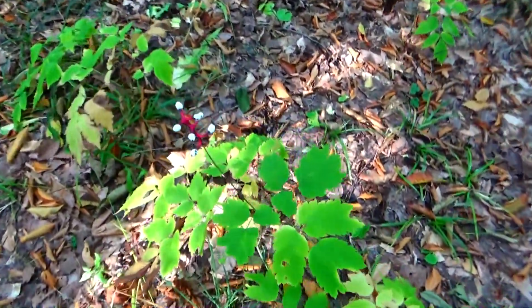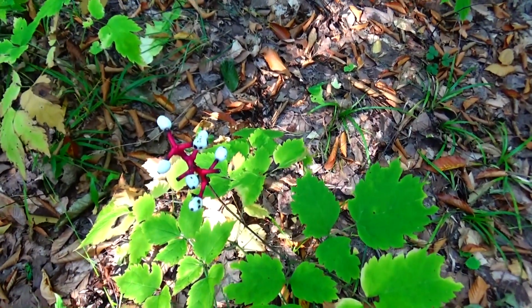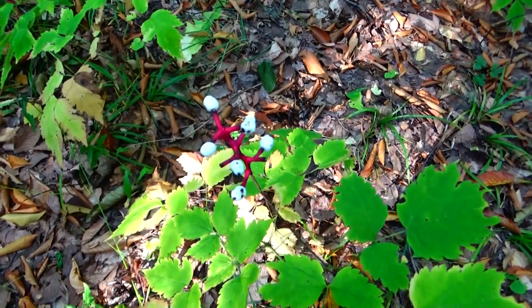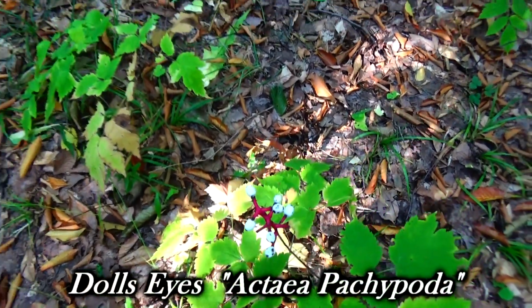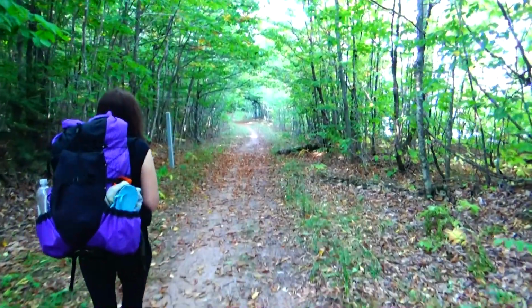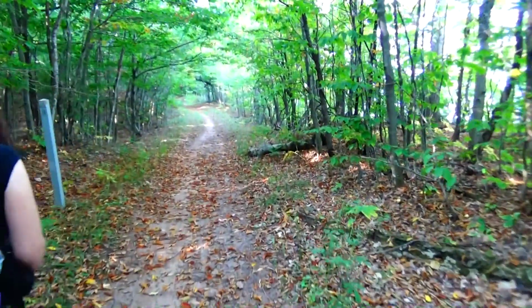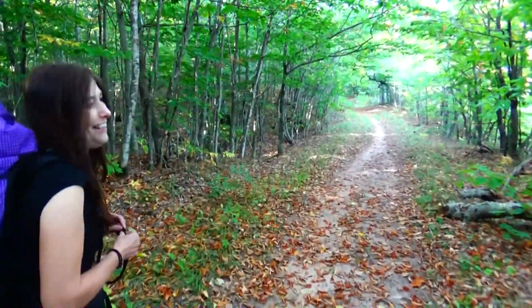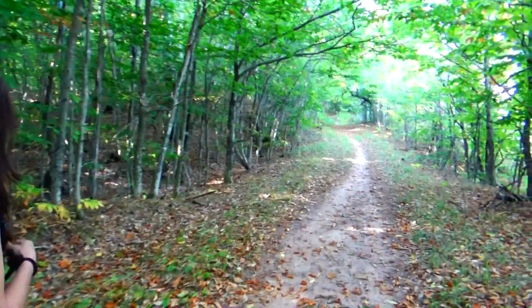I see some of these berries on the trail. Of course, I remember Robbie talking about these at Pictured Rocks, and they are definitely poisonous. I can't remember the name of them. Ghost eyes or snake berries. I'm not really sure. So those are definitely not edible. Well, they can be edible like you said once. Anything's edible once, as Andrew would say.